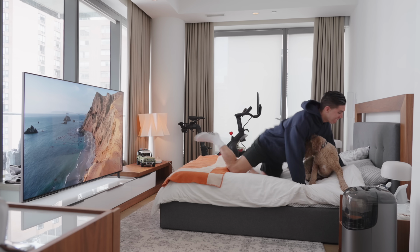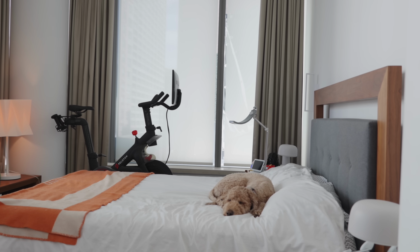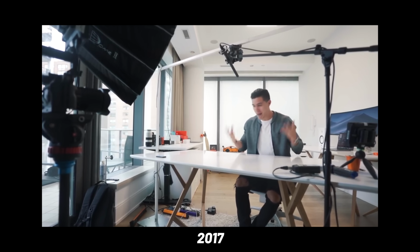So every bedroom tour obviously begins with the bed, which Link has made his official bed. That's where he sleeps, and my wife and I kind of sleep on either side. For those that don't know, we're in downtown Toronto in a condo, and if you've been following along long enough, like 7 years ago, this actually used to be one of my studio spots before I moved to the studio where you see most of where my vids are recorded.